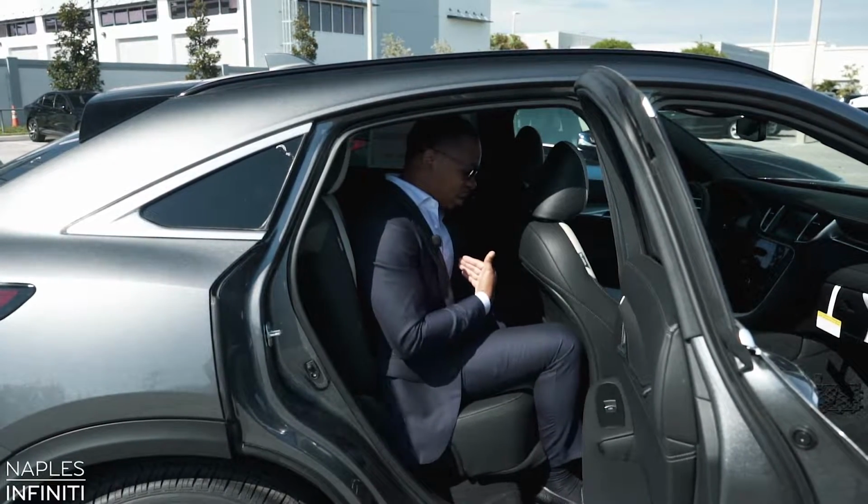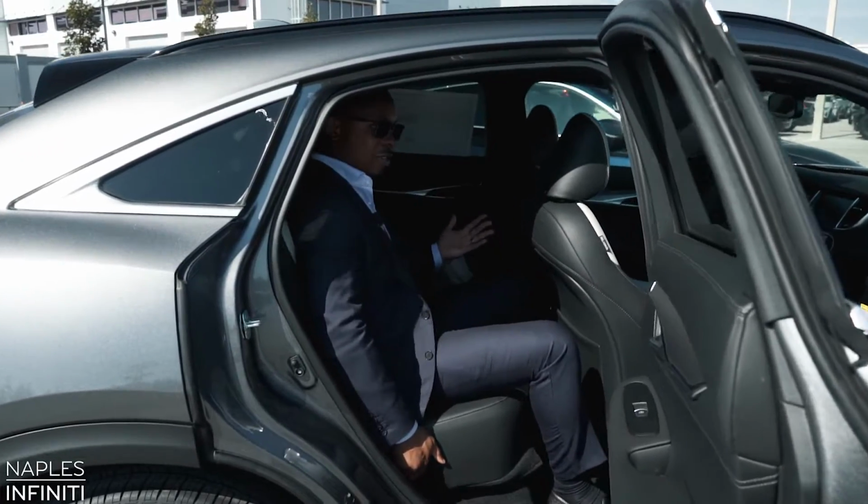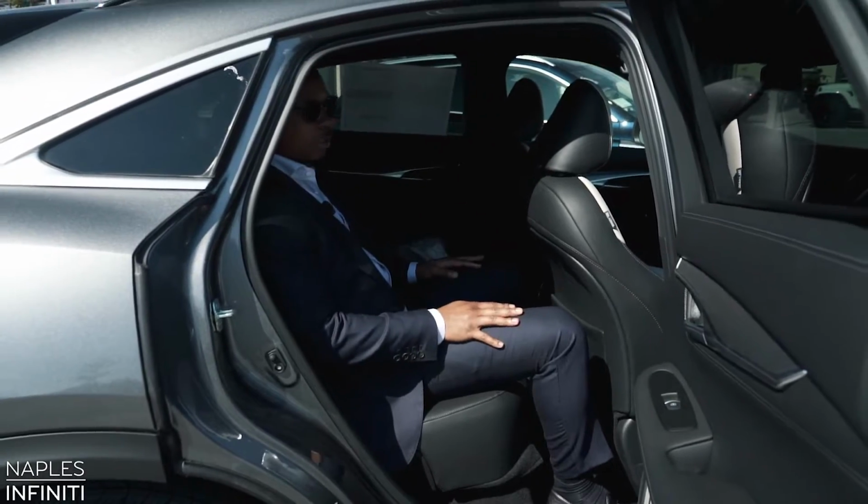In both vehicles, you have seats that are adjustable that slide forward and back, as well as right here, there's a lever, so you can recline as well for additional comfort if needed.